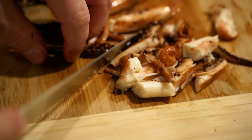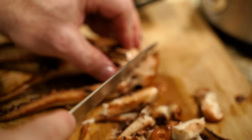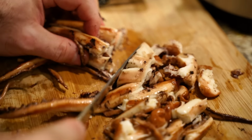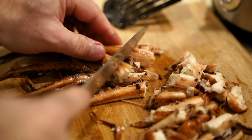I'm just cutting into chunks so that'll make a good taco. Look how easy that cuts. And burns my hand. Okay, so now we're just gonna plate it.